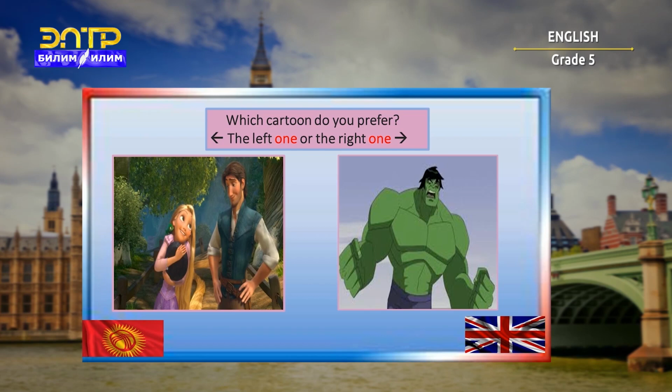Which cartoon do you prefer? The left one or the right one? Do you prefer to watch the cartoon about Rapunzel, or the cartoon about Hulk? You can say the left one or the right one.